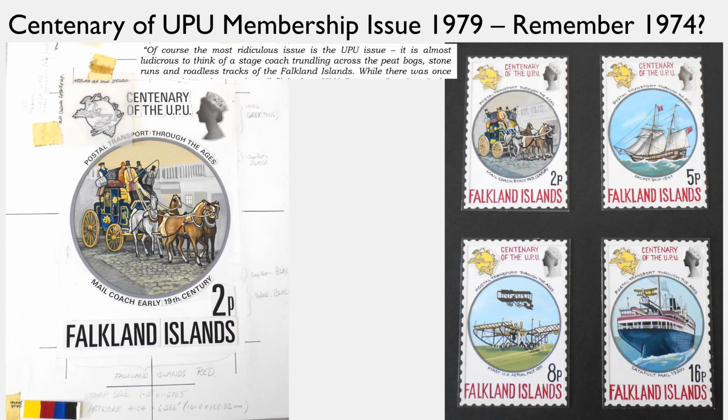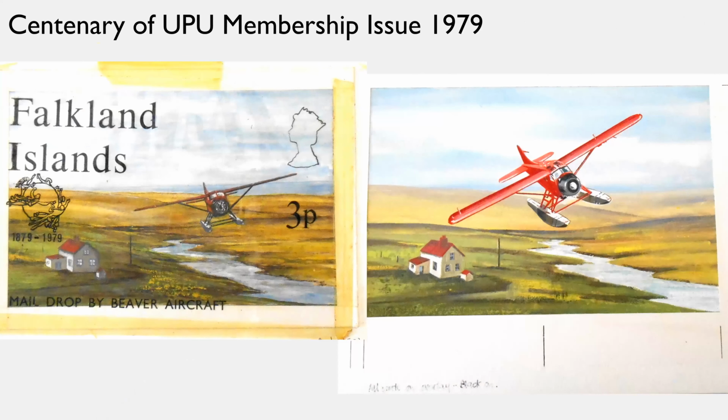cannot be imagined. Well, here is the design of the offending 2p mail coach, together with a really nice hand painting of the eventual four designs that turned into the issue. At least the 1979 design did feature some Falklands related ways of getting the mail around. For example, mail dropped by aircraft, which was being used a lot, especially for urgent supplies such as medicines. This was featured on the 3p stamp.